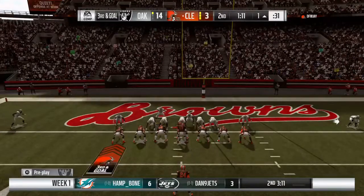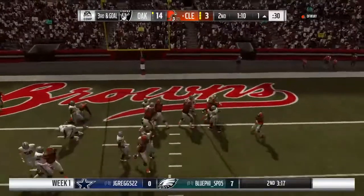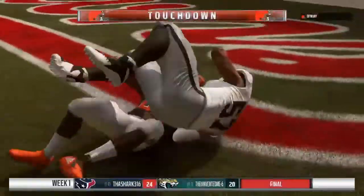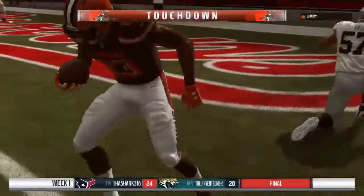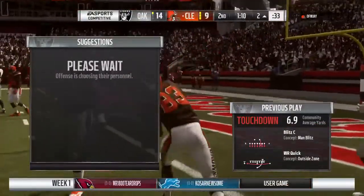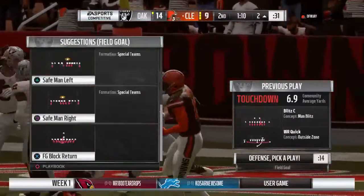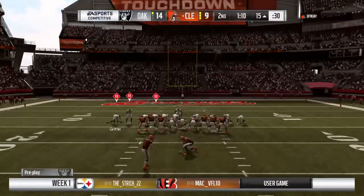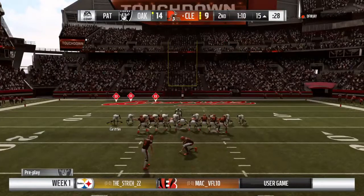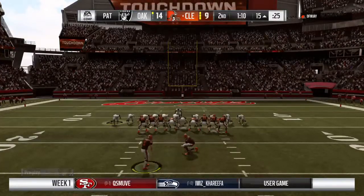Set! Green 39! Green 39! Oh, how about this call down near the goal line? And he takes this one in for a Browns score. In for the score. And the Browns are back within a score. And that drive we just saw that culminated in a touchdown is exactly what many offenses are looking for. Sustained ones that can impose their will on the other team.